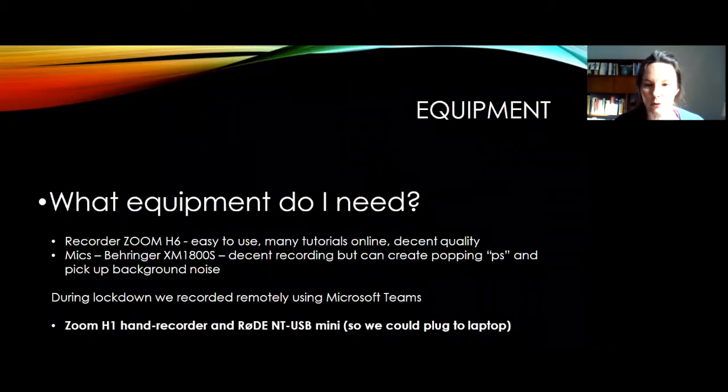Think about what other resources you might be able to draw on. If you're a university museum, is there equipment or studio space that you can borrow? What other networks do you have where you could pull in favors from someone? And then also consider whether you want to record tracks separately or as one single track. Also, it's not impossible just to use iPhones and then cut those recordings together.